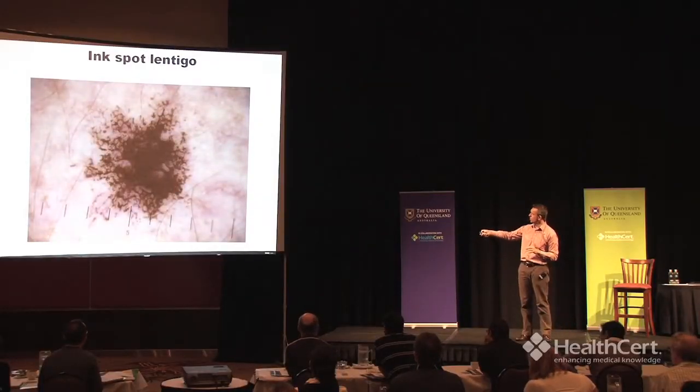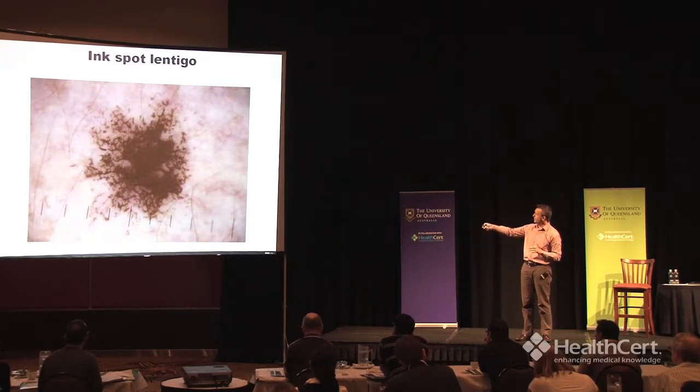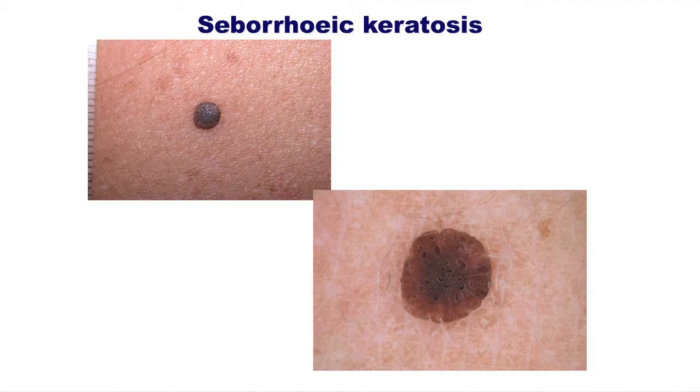Of course, lots of patients hate the sight of them. They want you to get rid of them, and it's easy. They're usually small, and it's easy just to get a punch biopsy that will fit around it, and you can take them out. But they're benign. Seborrheic keratosis, by far the most common benign tumor.